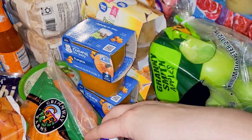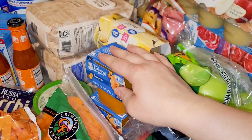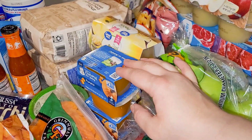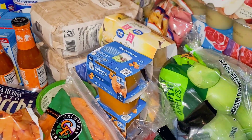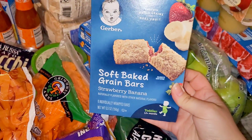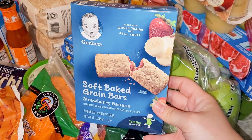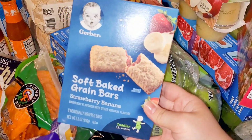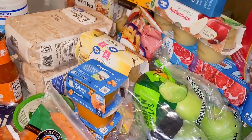I got Willow two containers of the pumpkin puree baby food. She loves the pumpkin, squash, and sweet potato. But she won't eat any of those three things as a whole food. She has to have the baby food puree. It's a preference of hers. I got her some of these. My nephew and niece eat them. And when Willow eats them with them, she talks about them. But if I just outright buy them, I feel like she doesn't eat them. So I'm going to see if she wants them again, I guess.